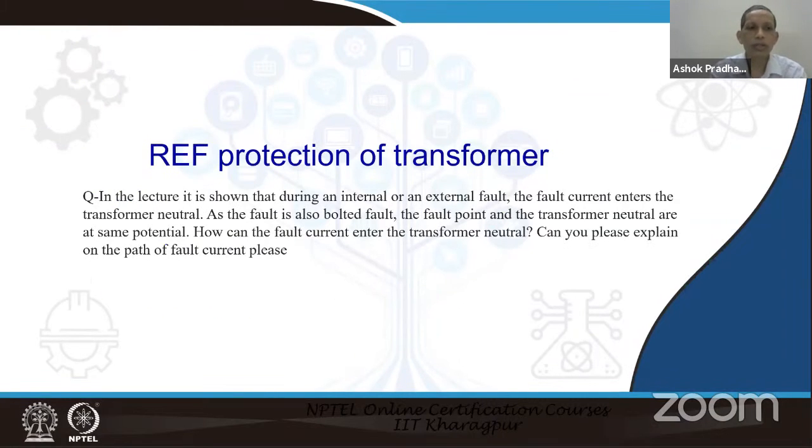Now, the next question is on the earth fault protection of the transformer. The question was, in the lecture, it is shown that during an internal or external fault, the fault current enters the transformer neutral, and the fault point and the transformer neutral are at the same potential. How can the fault current enter the transformer neutral? Can you please explain the path of the fault current? The question is asked, you can say, maybe by an engineer or so.